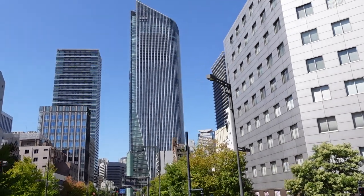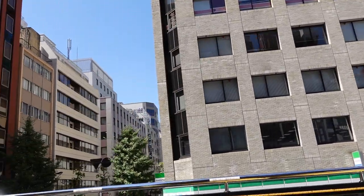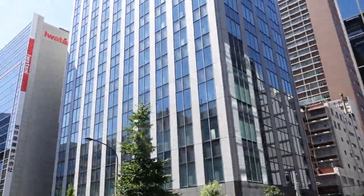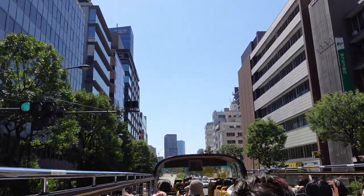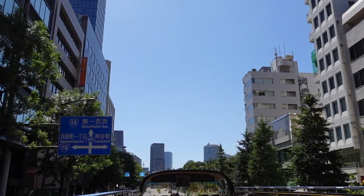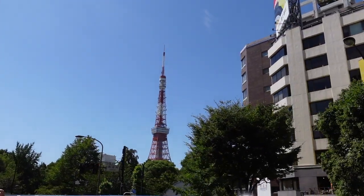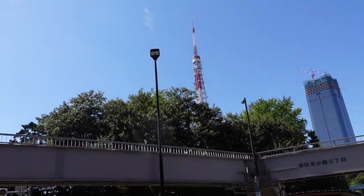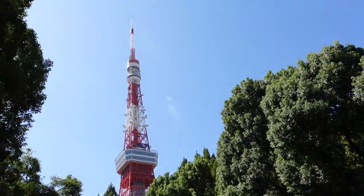That stylish building is Toranomon Hills. Offices, residences, shops, and restaurants are in the building. That's Tokyo Tower. It's one of the main dishes in this course. Its height is 333 meters. It took 3 years and 8 months to construct, and they finished it in 1958. It was the biggest broadcast tower in Japan until Tokyo Sky Tree was built.